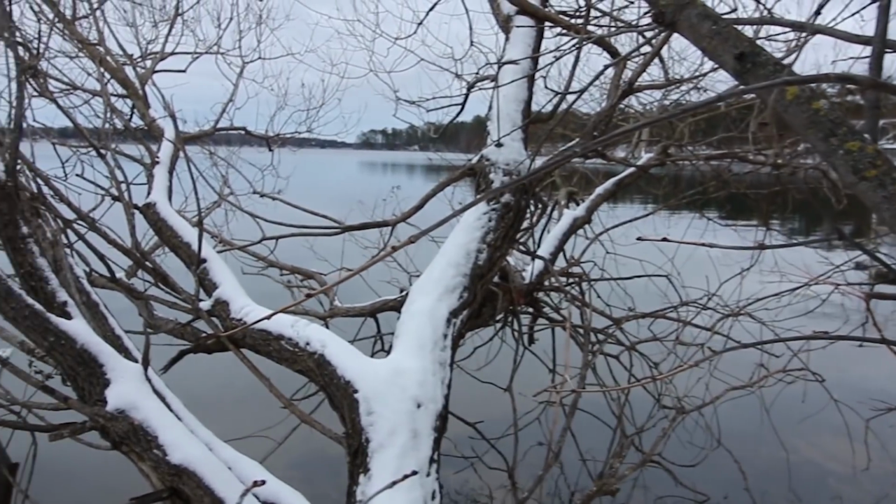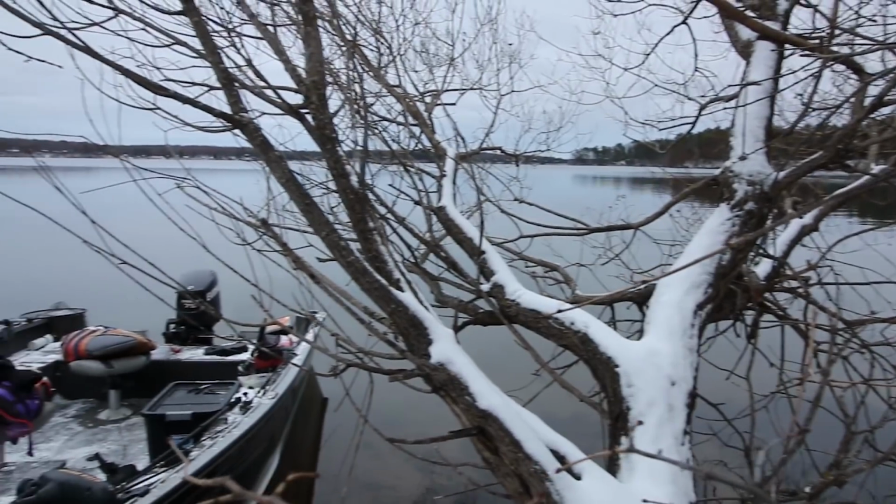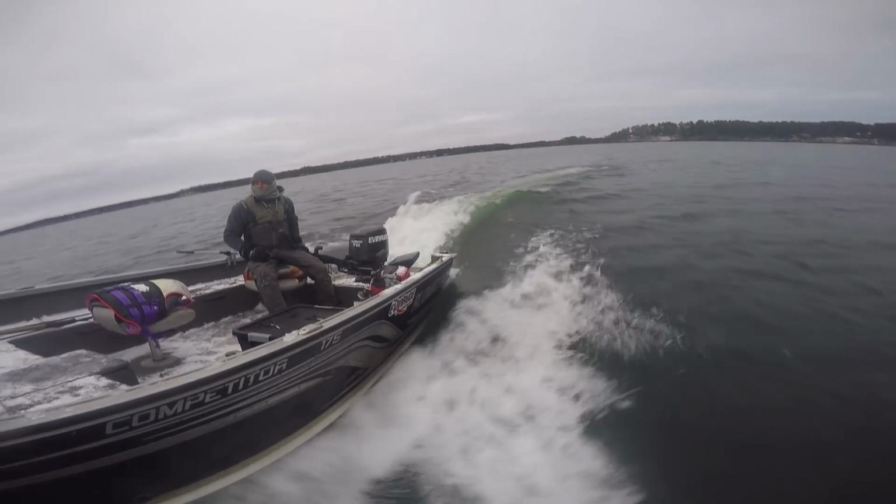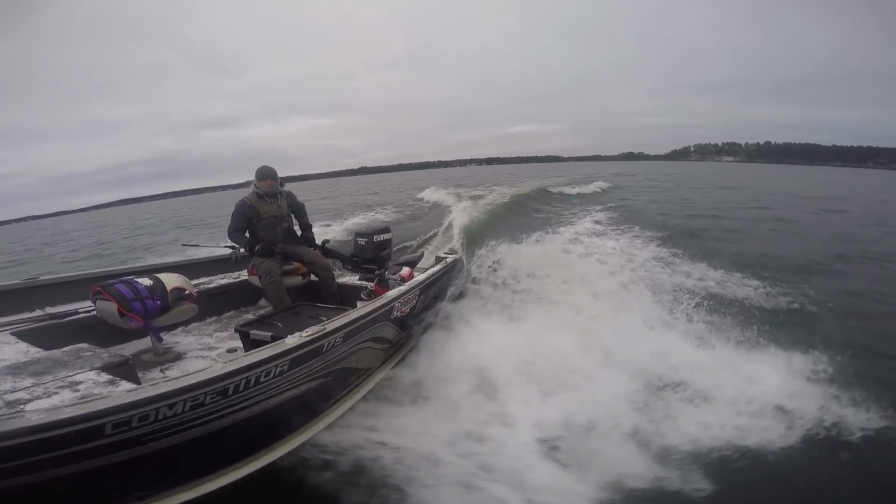It is cold out. The high for today is like 32, and I don't even know if it got there. Everything in the boat's frozen. So we're gonna make a move down to the other set of real deep cribs on a real steep break. See if we can't grab one more.